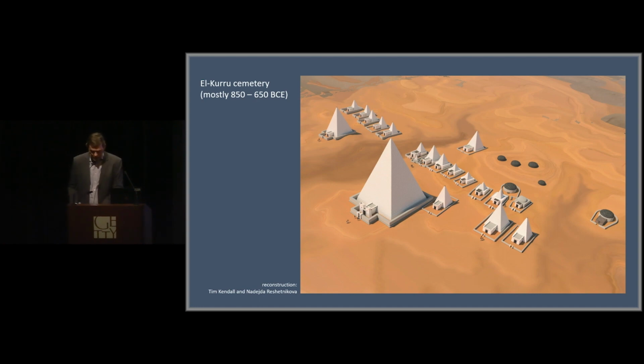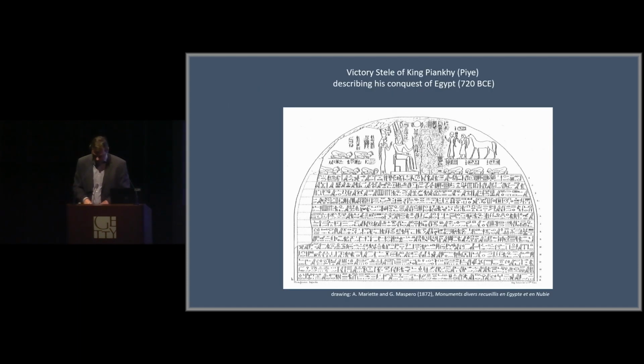Beginning in around 720 BCE, one of these kings, King Pianki, conquered Egypt, establishing, as Sarah mentioned, rule over Egypt as the 25th dynasty of Egypt. After the conquest of Egypt, Kushite adoption of aspects of elite culture increased, including particularly the first use of hieroglyphic script, as in this stela describing Pianki's conquest of Egypt.